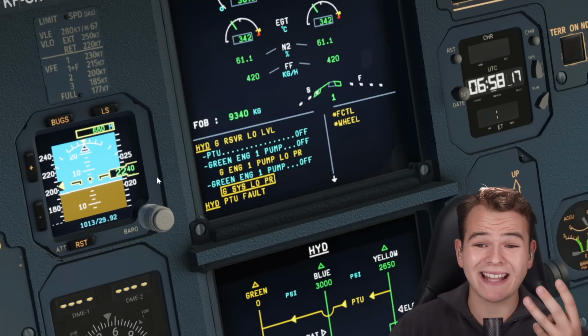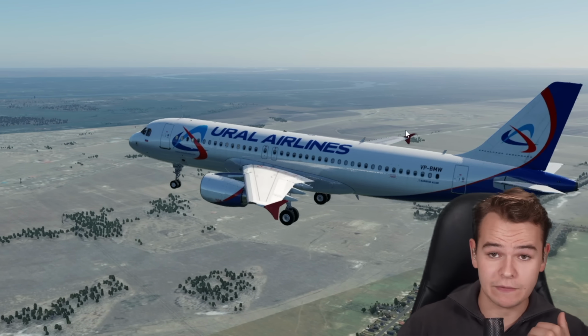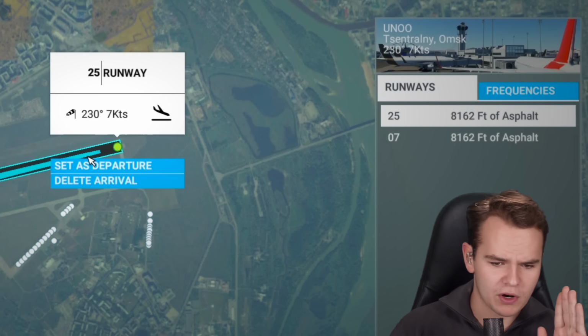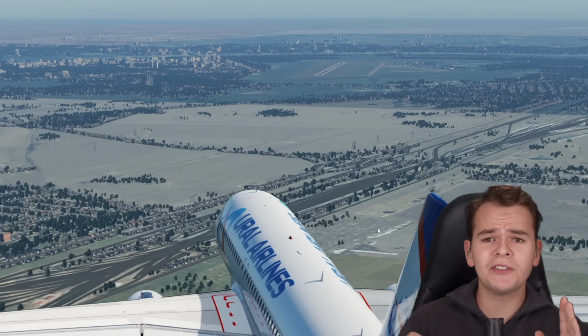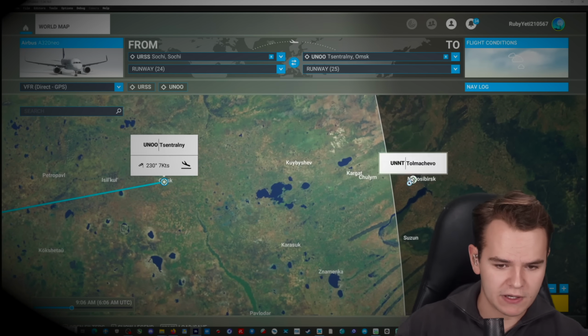Yes, this would mean that you need a really long runway for an emergency landing in case of green hydraulics failure. The problem is that at Omsk airport, the runway is relatively short. We know they're dealing with like a 2,500 meter long runway. Definitely not ideal. So what the pilots then did was, all right, we need a longer runway. Let's go to another airport.